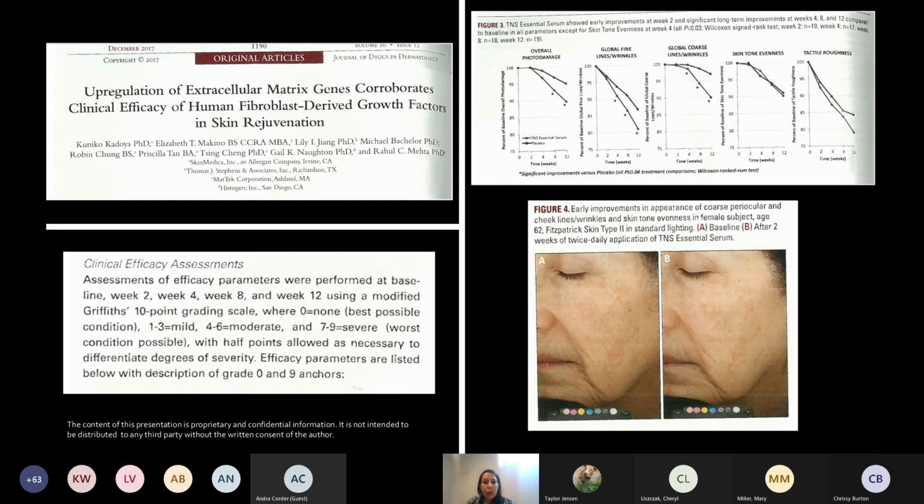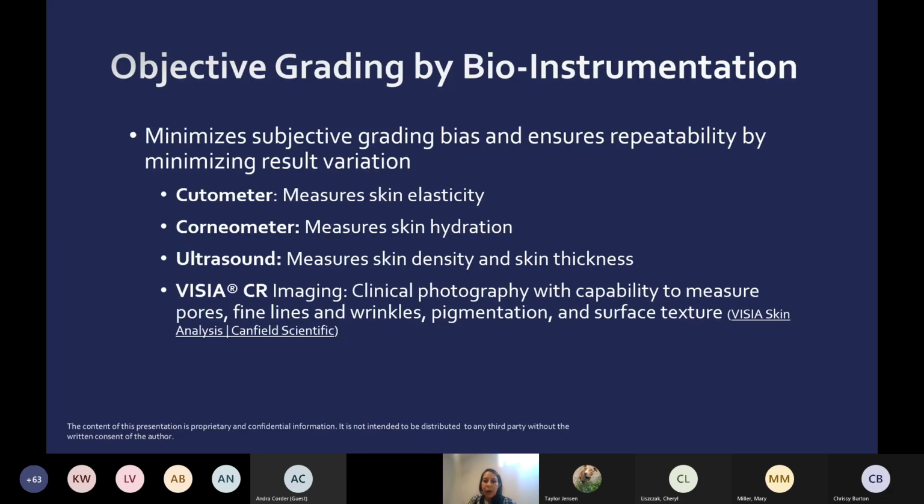And of course, you have clinical photography showing before and afters to show the user, the reader, the consumer, the patient, the doctor, that this product can improve signs of aging. So that's just an example of subjective grading. Objective grading by bio-instrumentation minimizes subjective grading bias and ensures repeatability by minimizing result and variation.